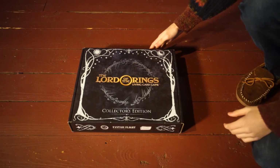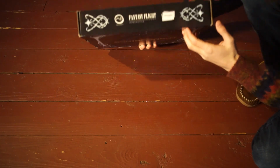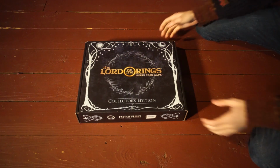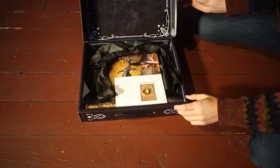honestly. And it comes with a carrying handle. I didn't even know it was going to come in this crazy box. I think it's for holding the cards, but there's nothing. There's just this and nothing really in there to hold cards.